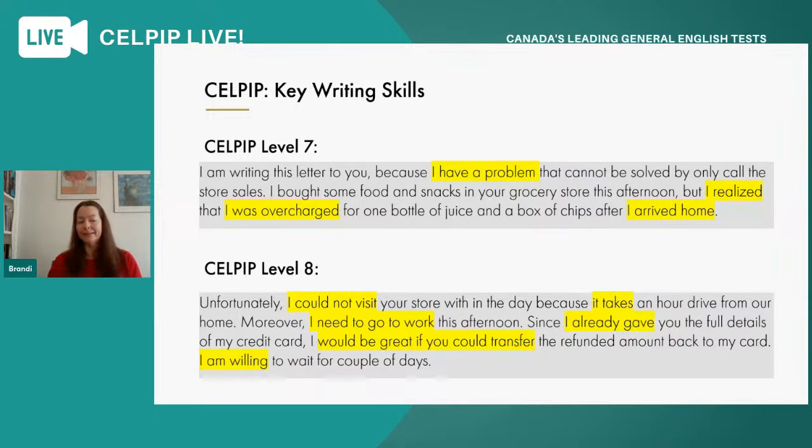Level 8 plays around a bit more with some higher level constructions. I could not visit. That's a negative, but it's also an infinitive. I see present and past tenses. I see simpler things like it gives and I gave, but I'm also seeing these infinitive verbs like I need to go to work. Again, we have a conditional with that if. It would be great if you could transfer. That's much higher level, as you can see, versus up top where we say, I have a problem. Even in the bottom line of level 8, I am willing to wait. This is now a continuous verb tense.